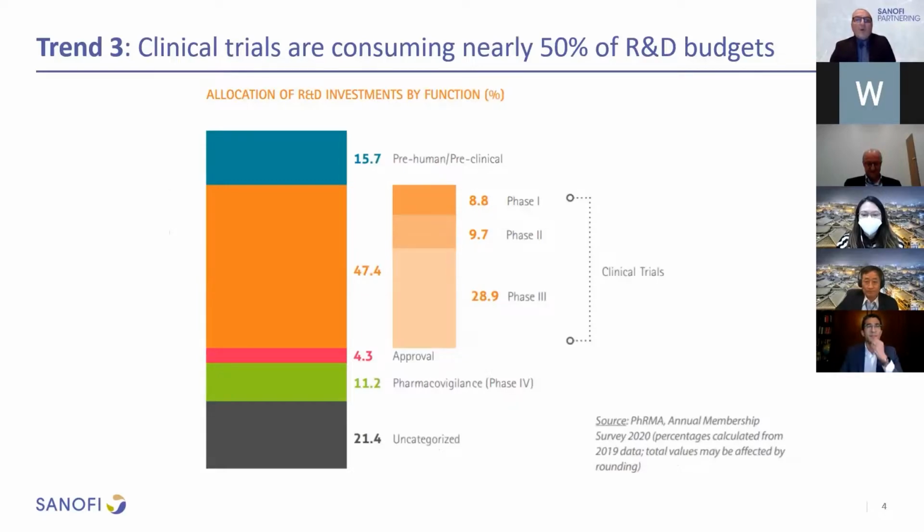And if you look at the overall biggest part where the money really goes to, it is clinical trials. The clinical trials count almost to 50% of the cost of R&D in pharma. It is clear that the late stage, phase 3, is the biggest part with almost 30%. So in order to become more effective and cost effective, it is clear that the clinical trials are the major focus of improvement in the development of new medicines and to bring them to patients, because it's also a time factor which is in parallel with the cost.